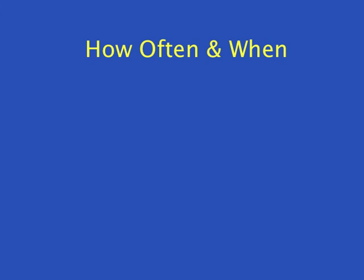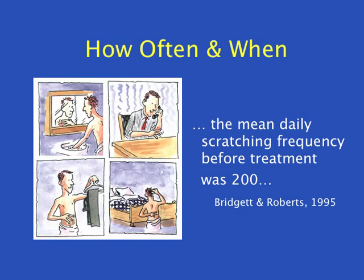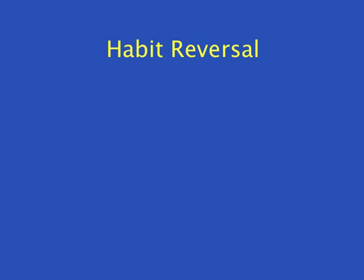When we looked at the registration results reported by 50 consecutive patients who successfully completed the treatment program, we found the mean daily scratching frequency before treatment was 200, with a range from 50 to 1,000 episodes per day. Circumstances usually associated with scratching include using the bathroom, being on the telephone, changing one's clothes, and getting ready for bed.